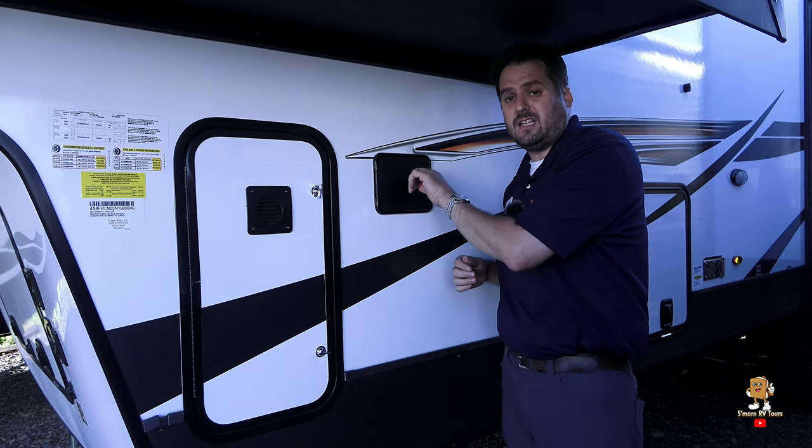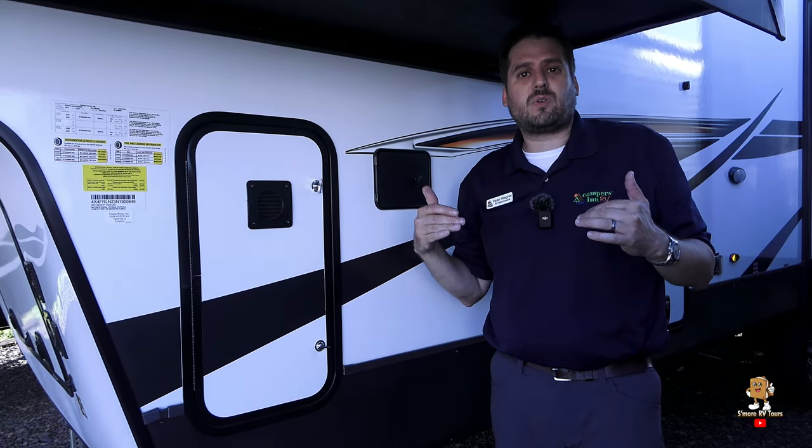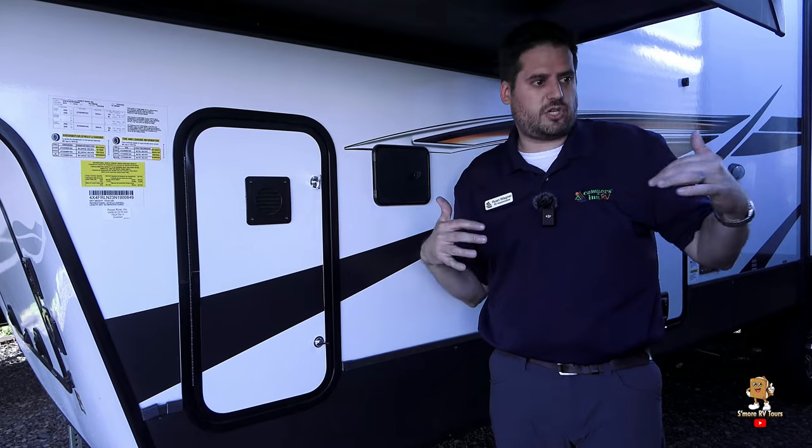I definitely recommend leveling twice. Level once before your slides are out, put your slides out, and just re-level to make sure nothing has shifted, nothing has changed for you.